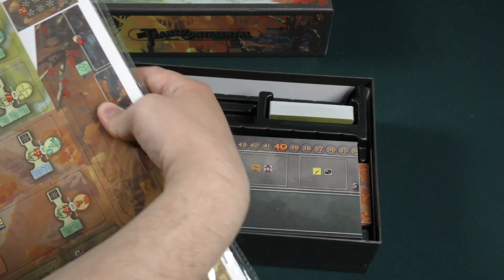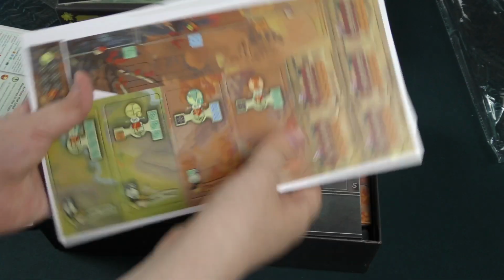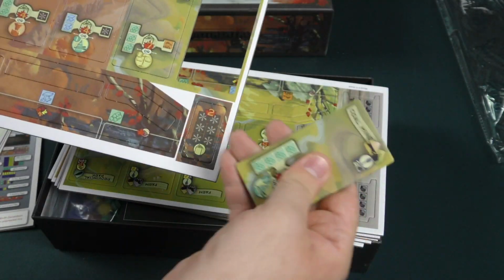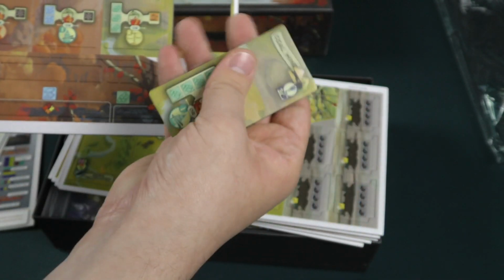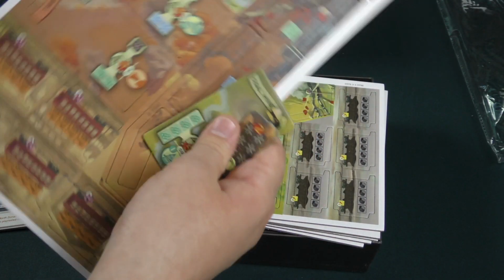Let's take a look at the punch board here. Wham! We got farms, we got lumber mills, we got all sorts of coal mines. I like the thickness of these. They're a little bit thicker than what you would call maybe standard, but I really like the feel of those, and they punch out very well. So very, very good.